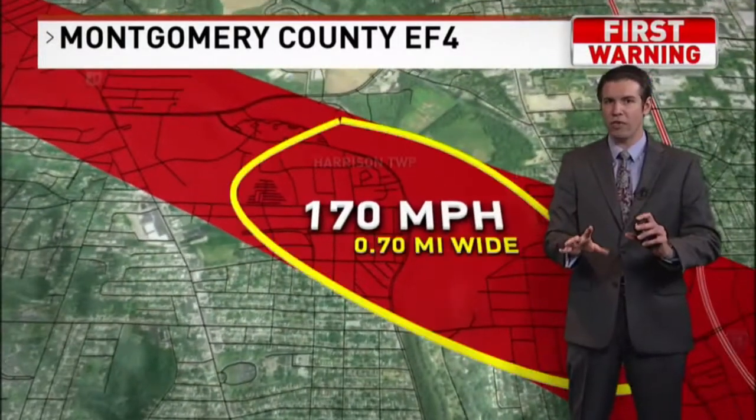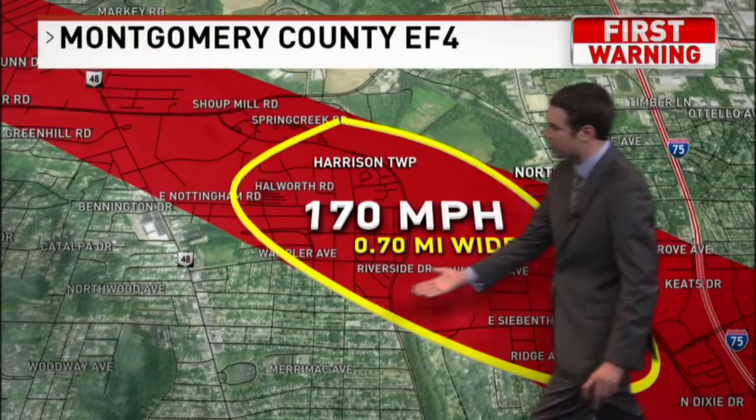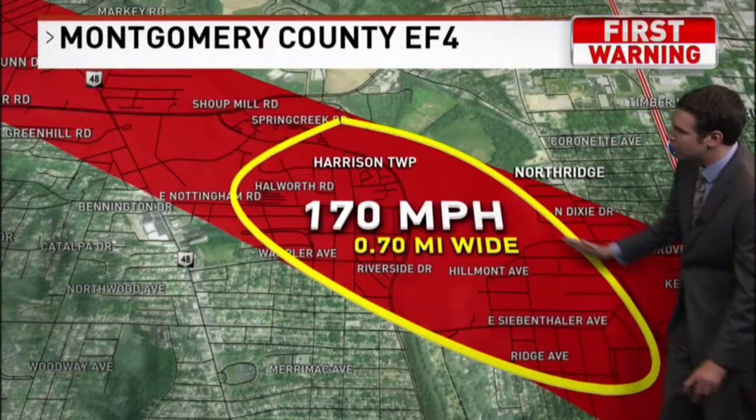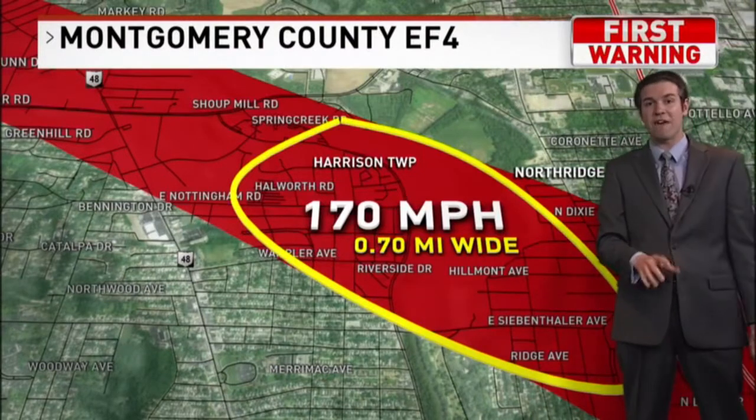But I want to show you where the worst damage was. This is along the Stillwater River and Riverside Drive in Harrison Township, ending right at North Dixie. So that is where the EF4 damage is.